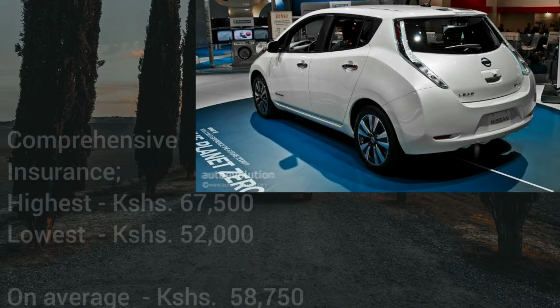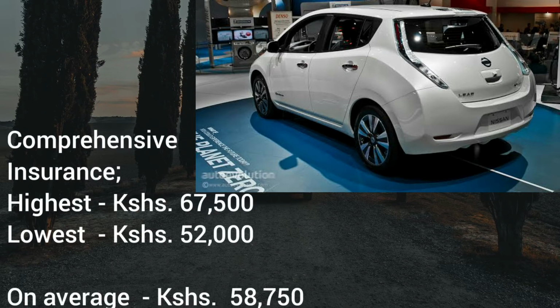In terms of comprehensive insurance, I got back 4 different quotations from different insurance companies. The highest one was around 67,000 shillings per annum. The lowest was 52,000 shillings per annum. There was also a 60,000 shillings and a 56,000 shillings quotation, but on average it's around 58,750 shillings per annum.